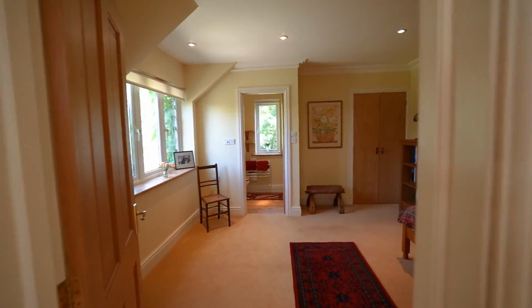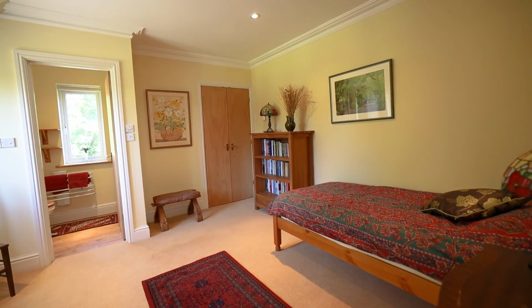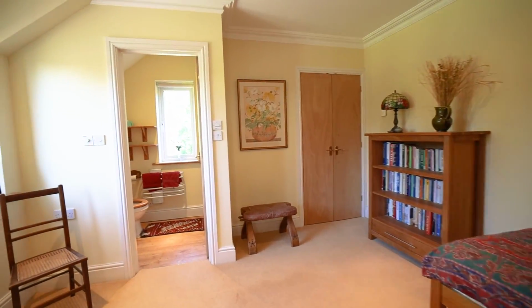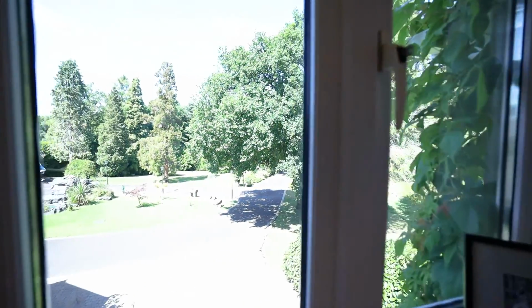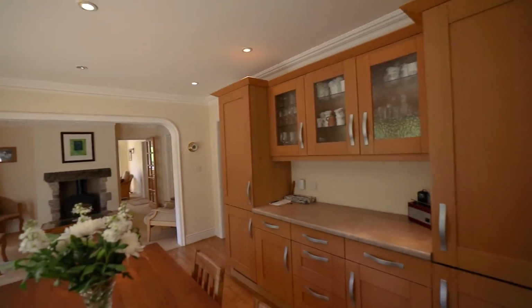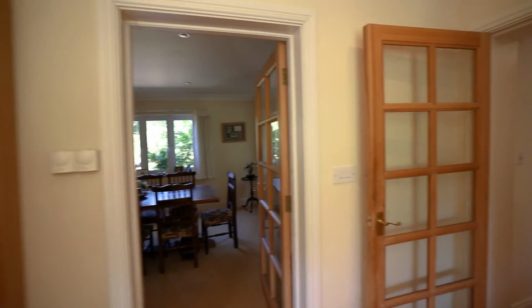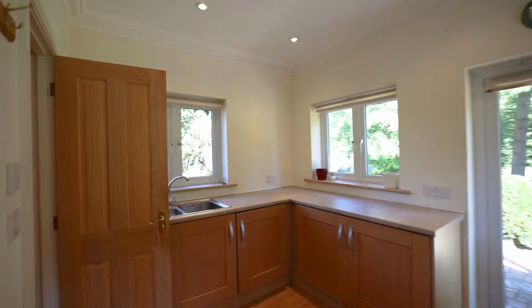And the final fourth bedroom is this one. Again, has a toilet and sink. It could fit a double bed in, it has a single at the minute, but another great size. And this faces the front of the property, and you see the driveway. And just to the side of the property, there's this utility room that also has a toilet and shower.